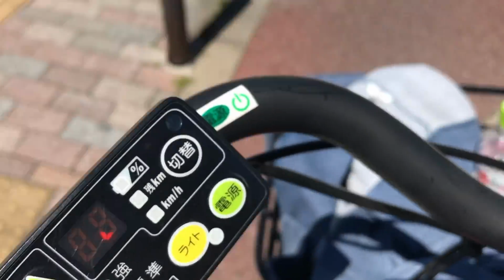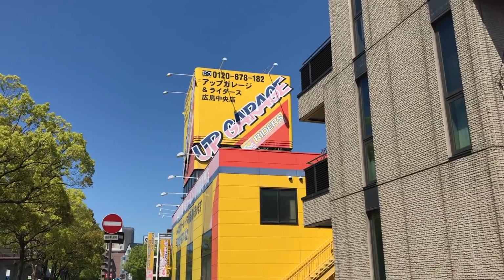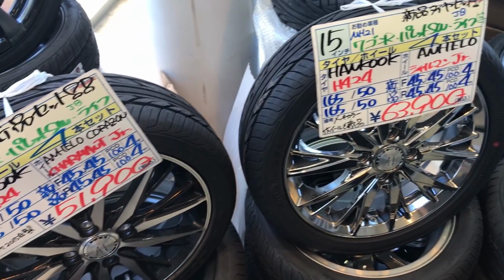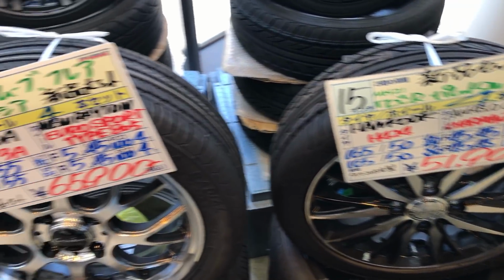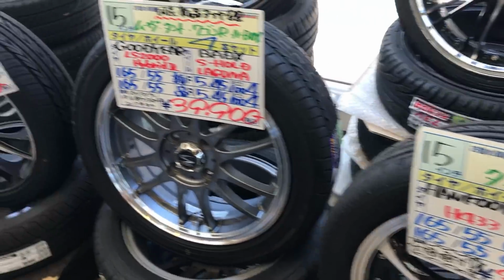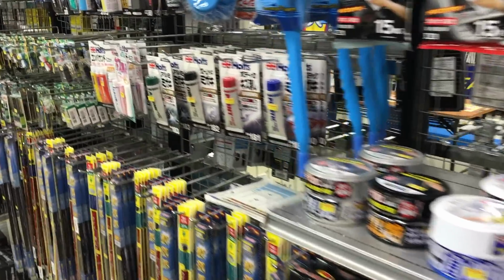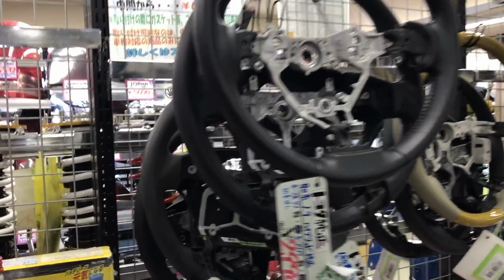Electric bike. I'm on 50% battery. These up garage stores are scattered all over the country, and if you're lucky, you can find some mad cheap second-hand parts. An entire section just for K-car wheels. Pretty much everything will fit. While things like JDM stereos are no good to us here in Australia, if you have any of the Japanese hero cars, you will find something for it.